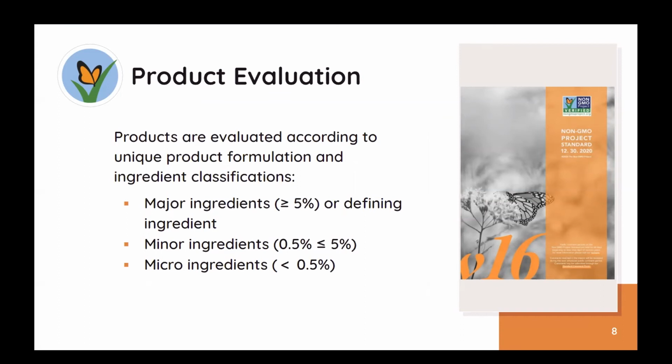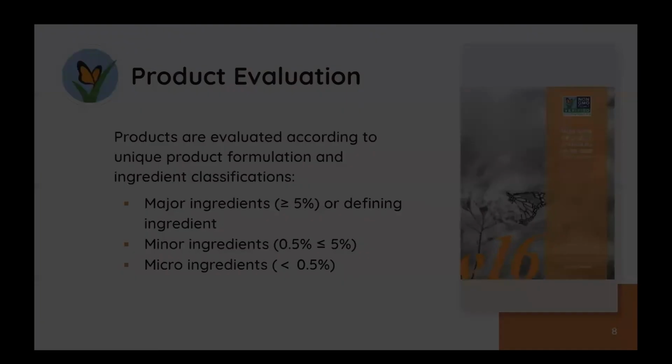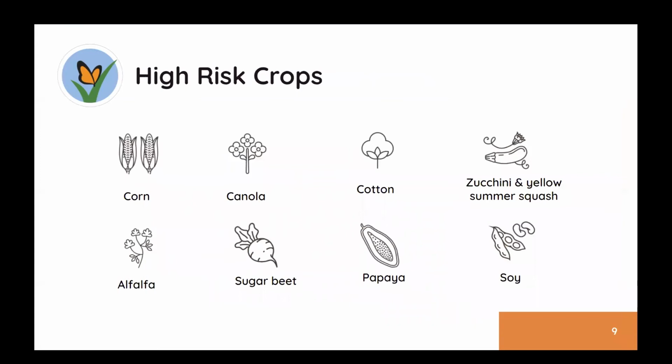So what that means is that the technical administrator will sit down and look at your full product formulation and use our standard to design an evaluation specifically for your products. They will break down your unique product formulation into ingredient classifications, major, minor, and micro ingredients. They will also be looking for the use of ingredients on our list of high-risk inputs and ingredients.